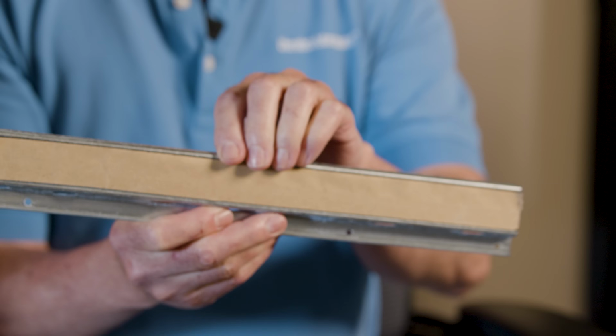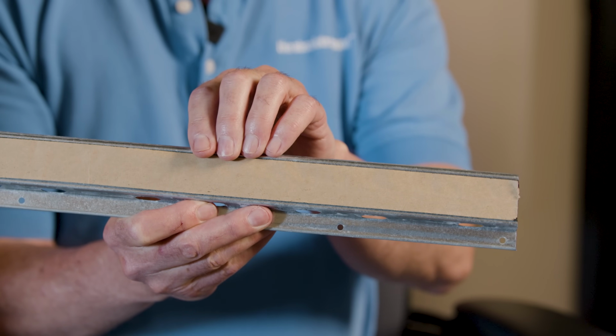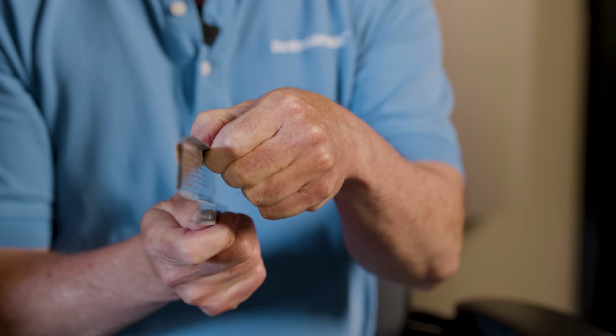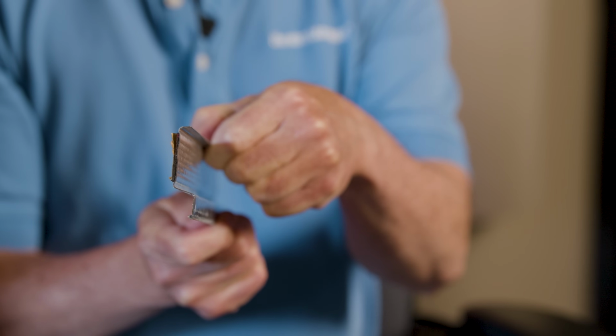And so what this does is when sound strikes the wall, the energy isn't transmitted into the wall. The wall flexes a little bit. It's a constrained layer damping system. So that energy gets dissipated as heat, and it's not put into the wall structure. And this has three beneficial effects.